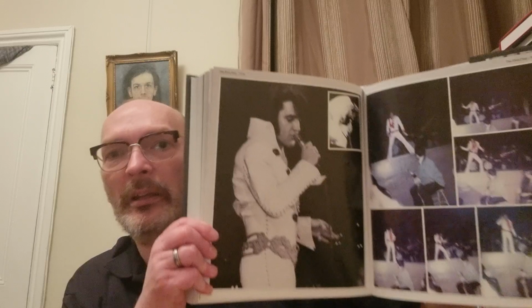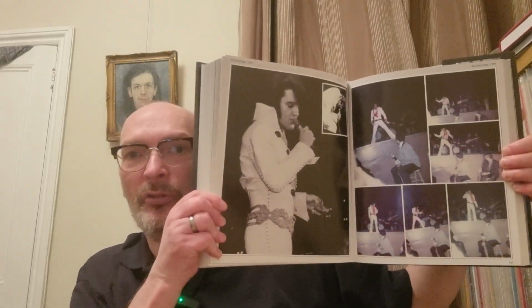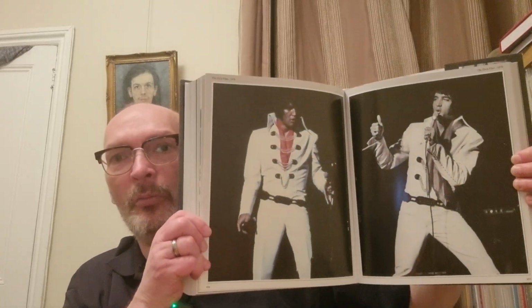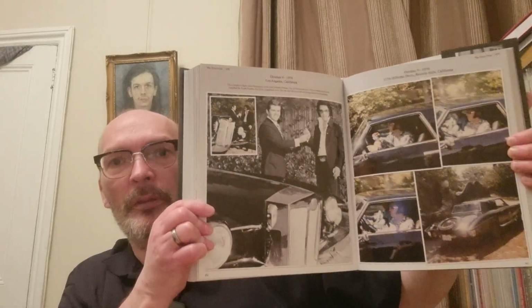You know, for me, I love hearing people's stories of them seeing Elvis live in concert. I'm in awe of them, because having the opportunity to watch the best entertainer that ever graced the world stage, amazing.